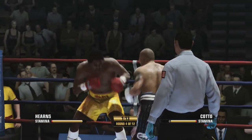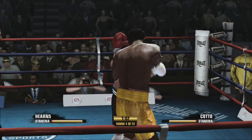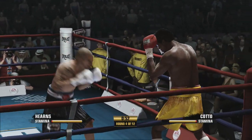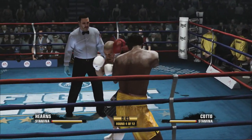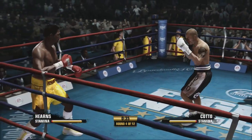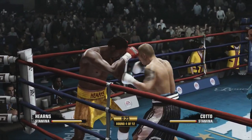There's a straight right hand. Blocks that punch. Guard your head. Little head hunting never hurt. Does it with the hook. Jab. It was sudden, it was fast, it was direct by Tommy Hearns.